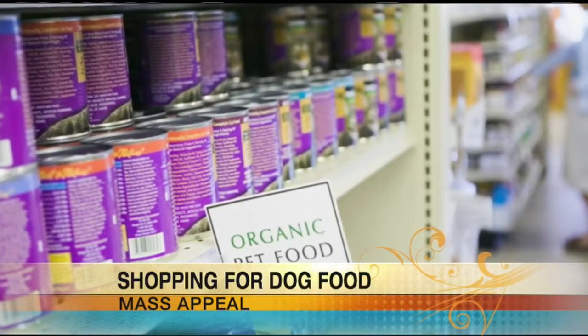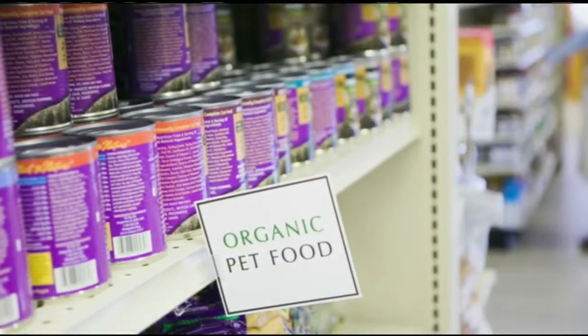Right. And a lot of people see the marketing hype and they really don't even look at the label and they don't know what they're getting. I mean, I've even fallen into that. You read the front of the label, you get wooed, and it's not as it appears.